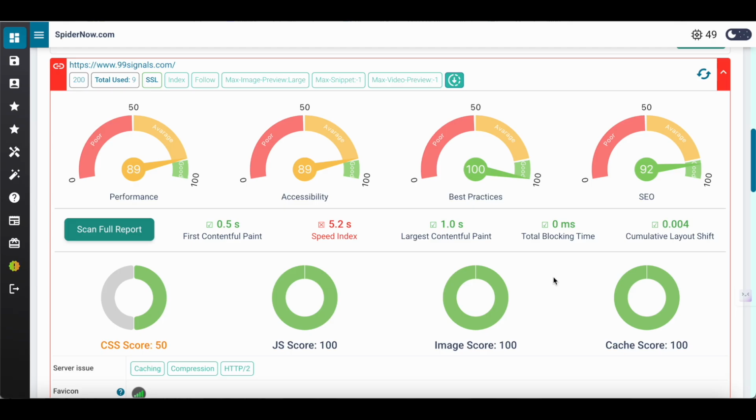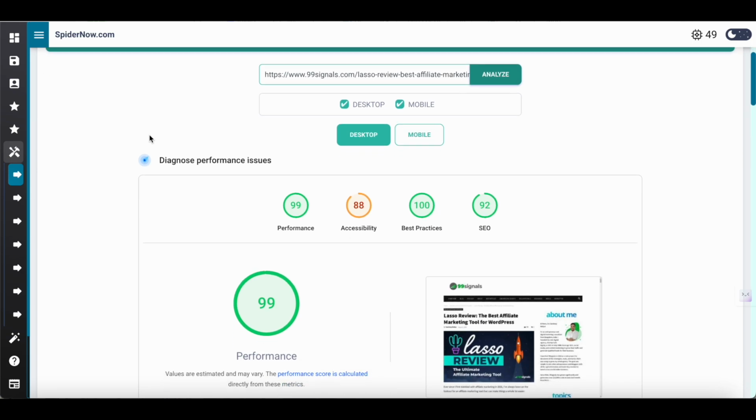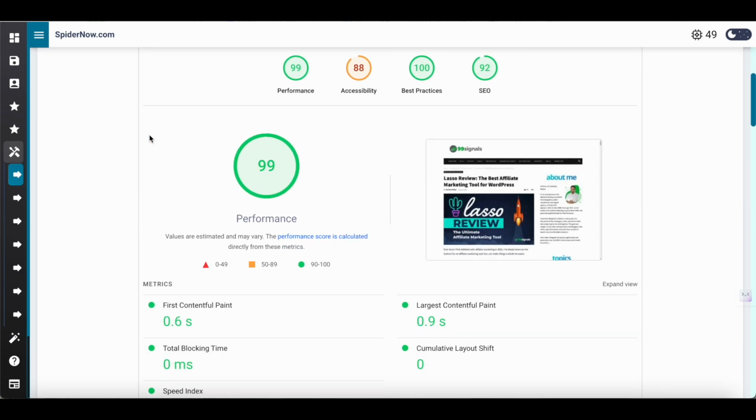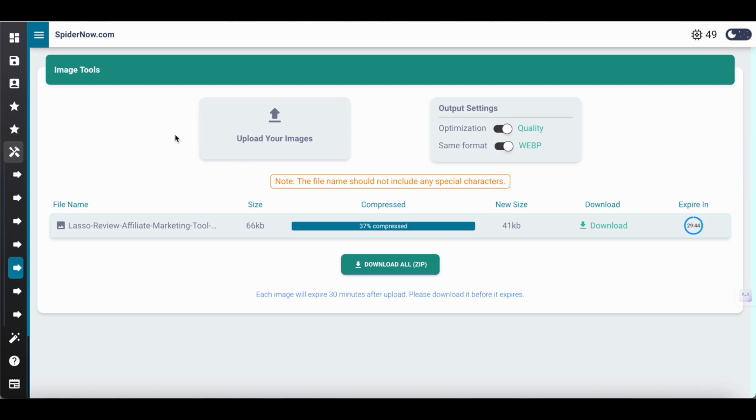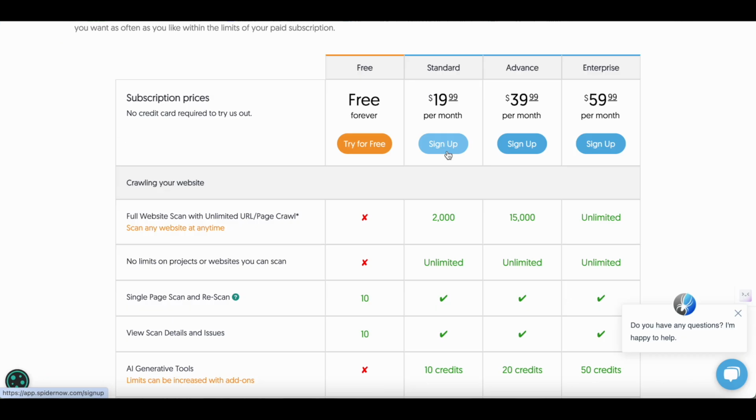SEO. SpiderNow also identifies issues with your site performance and page speed, providing scores on performance, accessibility, best practices, and SEO. Plus, it offers other tools like Page Analysis Tool to check your site's page speed insights and core web vitals, Image Tool to compress and optimize your images, and a Keyword Research Tool to check things like word count and keyword density.